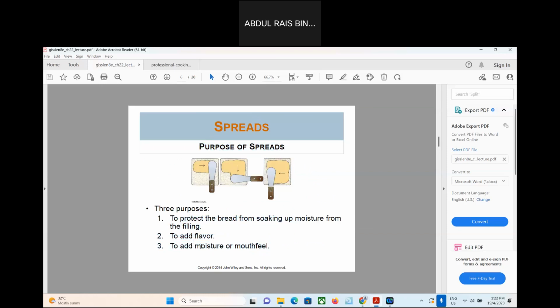consume the sandwich. You tak letak spreading macam tak ada nikmat lah, sebab roti tu kan neutral rasanya. So kalau ada butter baru you rasa moisture or mouth feel lah of the butter or the margarine that you spread when it goes in contact inside your mouth. Alright.